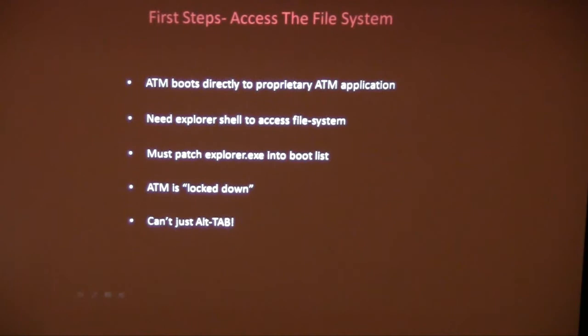We need to gain access to the file system so we can pull the files and do some reverse engineering and actually locate the vulnerabilities. But with CE, when the ATM boots up, it doesn't boot to any sort of Explorer shell. It boots directly to the proprietary application, which is the ATM software. So we basically need a shell to make things easier so we can actually copy files off and whatnot. To get a shell, we need to get Explorer to boot when the ATM's booting up.